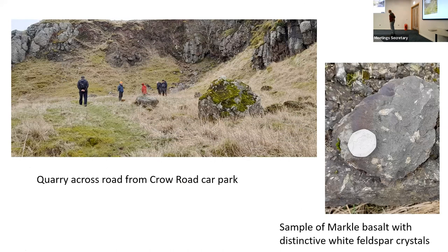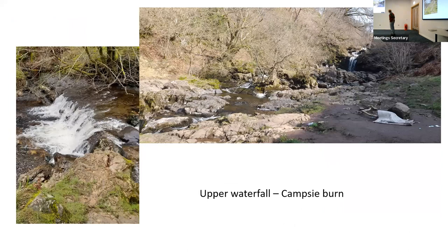That's one of the things we've been doing. Oh, that's just the upper waterfall that Margaret went and had another visit to. So we've got a bit more reconnaissance work to do.